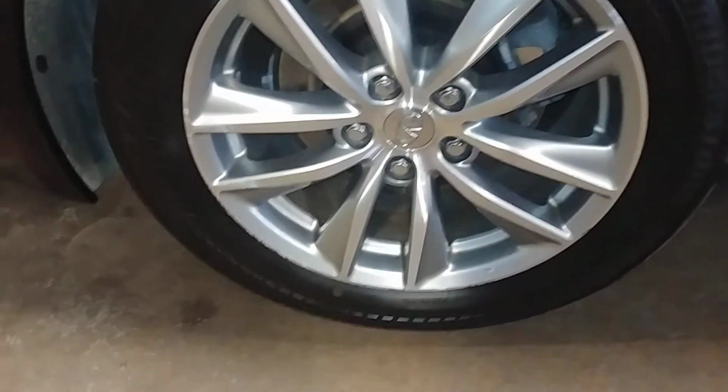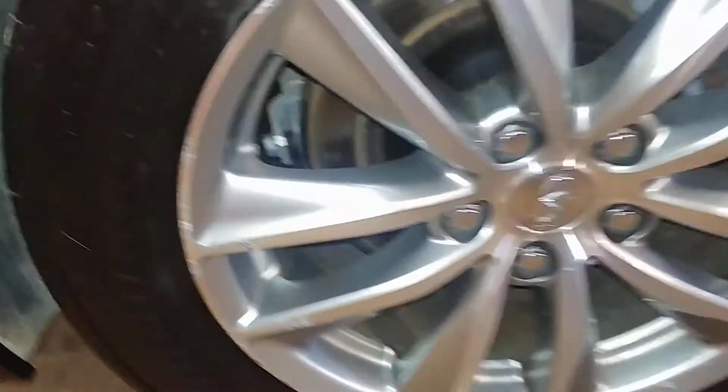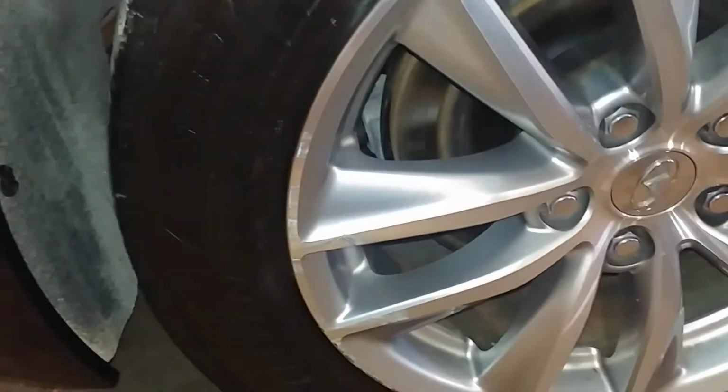This quarter does have a little ding right here. Less than an inch, but it is there. Here's a rear passenger side rim. Very nice curbing. Yeah, less than an inch right there. Actually, some more down here. I'll say 10 or more, just engulf it all. Tire thread. This at 6:30 seconds.